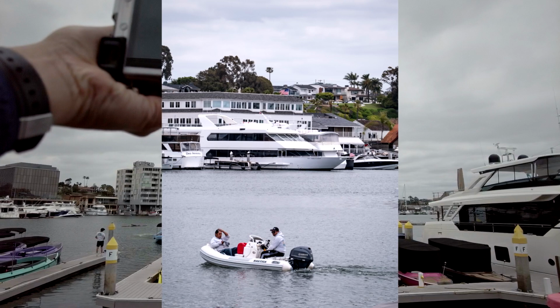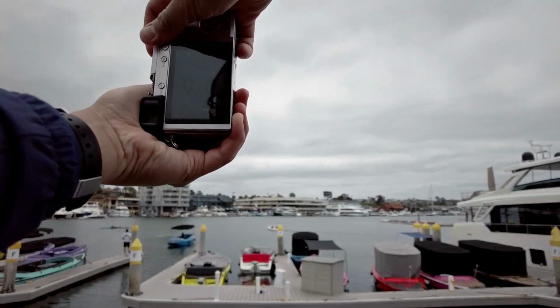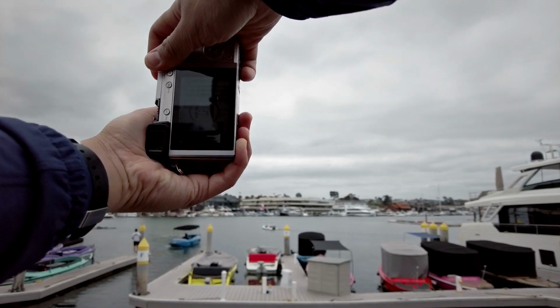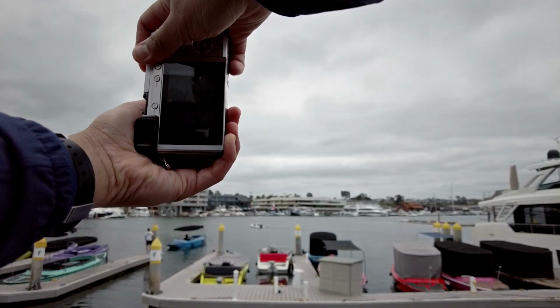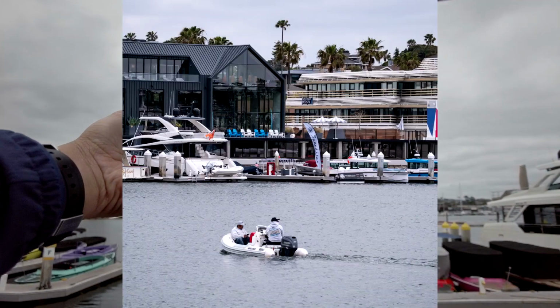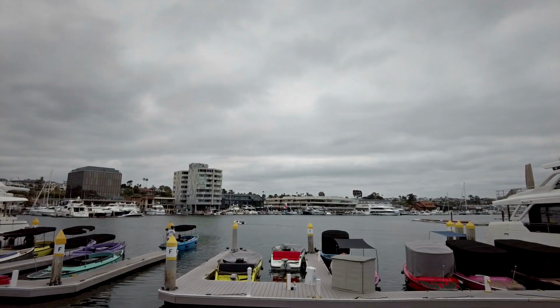Very simple. Waiting for that guy to get into the perfect spot where I can use them as sort of a foreground of interest with the building as a background. Alright, something like this. Oh, we got that yellow pole, it's kind of distracting.